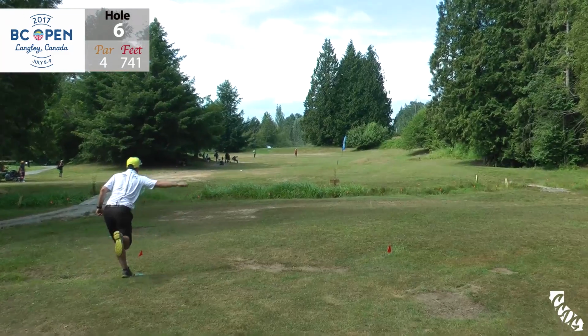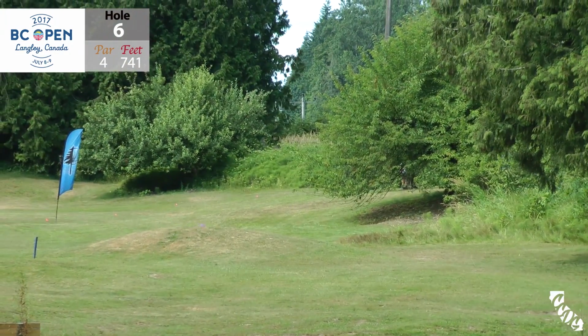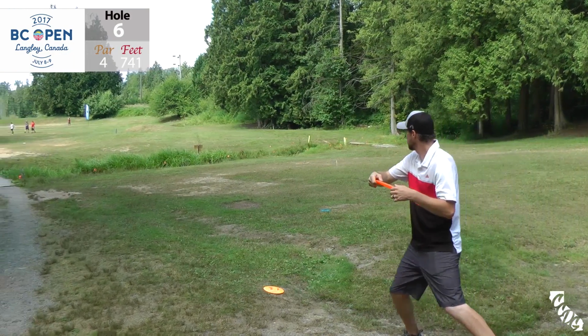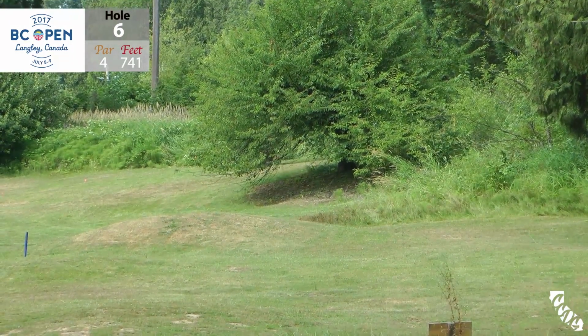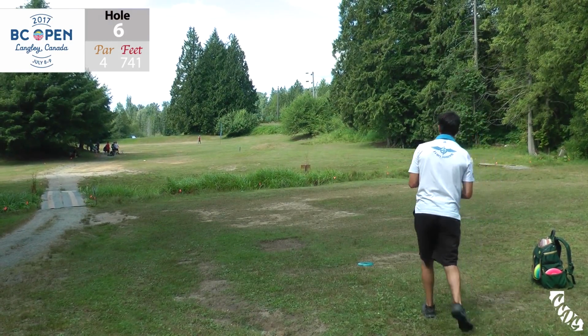Sure. Scott is looking to attack the green here with the skip. I'd say Scott's going to try to reach this. Oh, didn't get a very good skip. Not a skip, but he is in good position for the par. Chris? And he's headed for that rough, but he's not too deep in it.